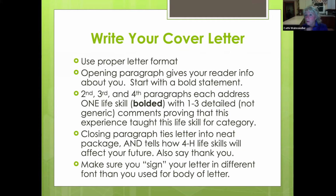Write your paragraphs such that you can flesh out a story about a couple of your life skills or a couple of your experiences with your life skills. Make it interesting, really bring it to life. Obviously, the closing paragraph ties what you've said in the rest of the letter, a nice little bow. And you have a thank you comment. You thank them for reading your resume, considering your resume. And you do need to sign the letter in a different font than the body of the letter. And that's important. We learned that the first year, forgot to put that signature in.